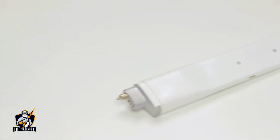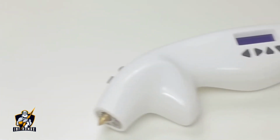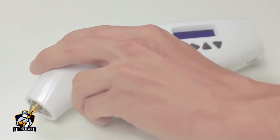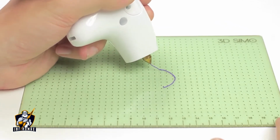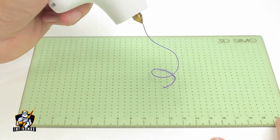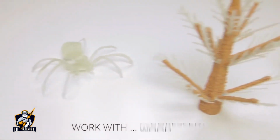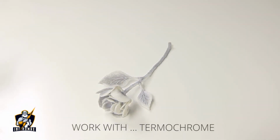Hello, my name is David and I'm the CEO of 3D Simo. Here's our new product, the 3D Simo Mini. It all started in 2013 with our first product, the original 3D Simo. It's the very first multi-material 3D pen in the world. You can set the speed, temperature, and also choose from the default material profiles. You can draw with a variety of materials, including flex, fluorescence, laywood, transparent, thermochrome, and decomposable materials, and so on.